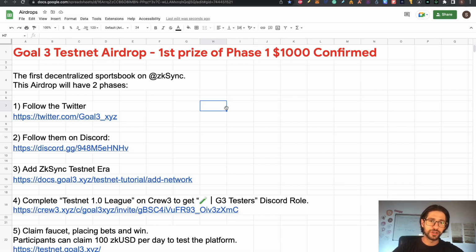So the Gold 3 testnet airdrop has already started and the first prize of the first phase is $1,000, already confirmed, and I'm going to show you why this is happening. First, Gold 3 is the first decentralized sportsbook on ZkSync. So by applying to this, you are going to do transactions on the ZkSync testnet, which is probably the last step before mainnet. So this also helps you to do transactions for the possible ZkSync airdrop. So this is very, very important.